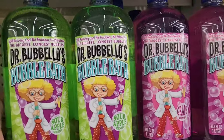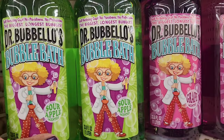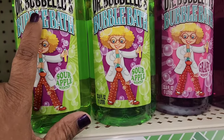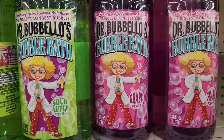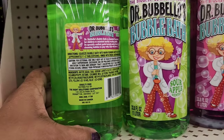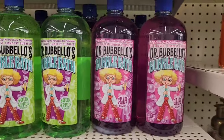Found this before, but I found the sour apple spill reducing cap, no parabens, no phthalates, the biggest, longest bubbles, bubble bath, sour apple, 33.8 fluid ounces, and they have the grape scented as well. Cruelty free, the Right Solutions Corporation. So now they have the grape.